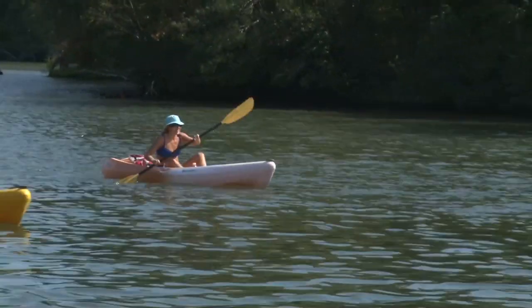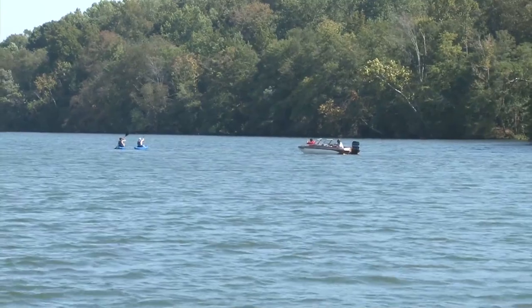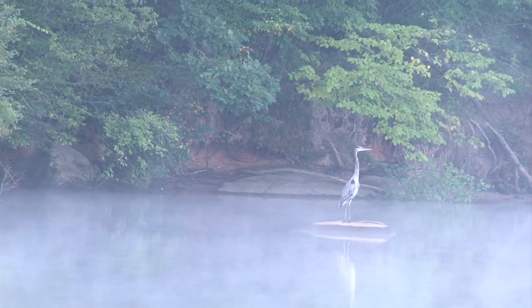Mount Holly, North Carolina has attracted people from all over the world. Some have made it their home. So whether you stay for a day or a lifetime, I think you'll be glad you did. And nature's waiting.